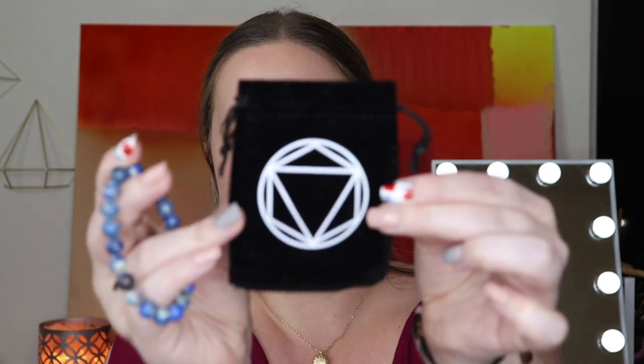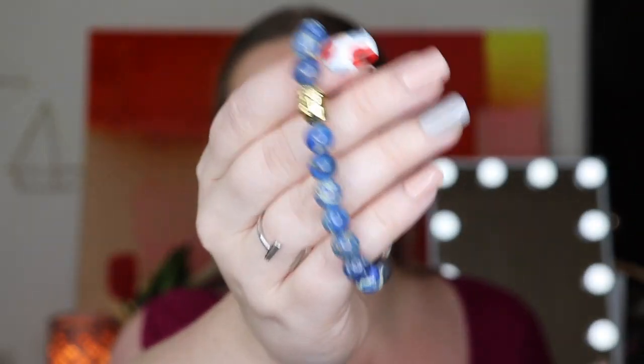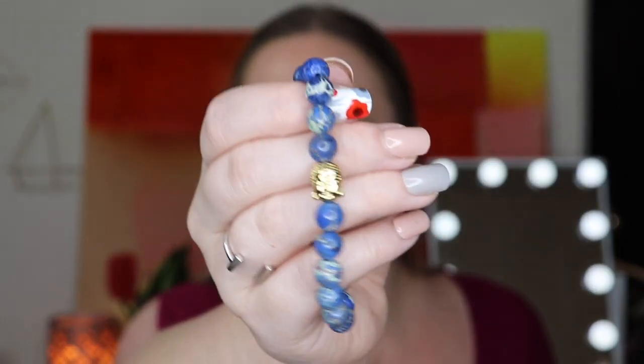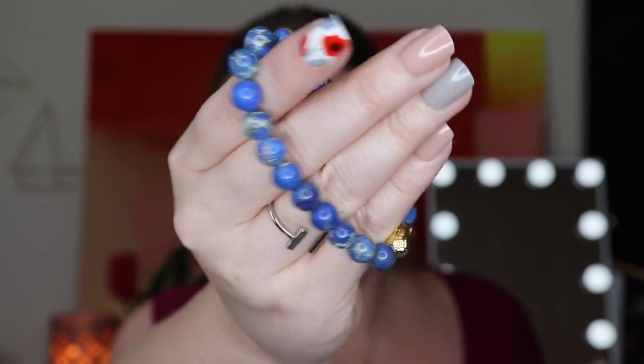Oh, looks like we have some jewelry that was in a bag, but it fell out. So this is what the jewelry bag looks like. That's cute. Can't tell what brand that is. And, oh, so we have a beaded bracelet, and it looks like a little Buddha face, or what would you call that? I love the blue. I bet this has some sort of meaning.